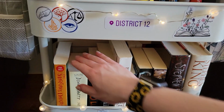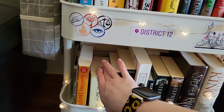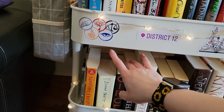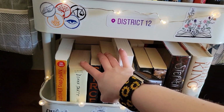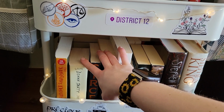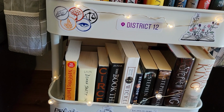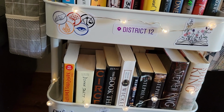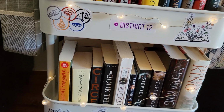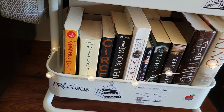fantasy and historical fiction. So we have a literary fiction, The Goldfinch. I will eventually read that. This is a mass market paperback that I got for like $5, and definitely loving that for sure. I loved the movie when I watched it, so I definitely know that I'm going to enjoy the book when I get to that.